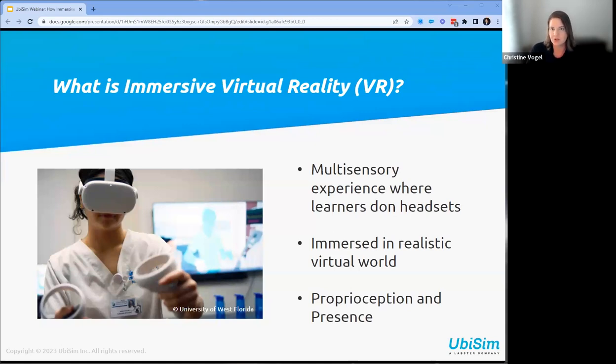Presence means that the learners perceive that they're present in the virtual clinical environment and they're caring for a patient that responds to them and gives them eye contact. Now, this presence often becomes disconnected with the physical world around them. And this is really important with immersive VR because when learners have a high degree of presence, they can suspend disbelief and they can focus on the authentic learning experience in front of them and ultimately attain learning objectives.